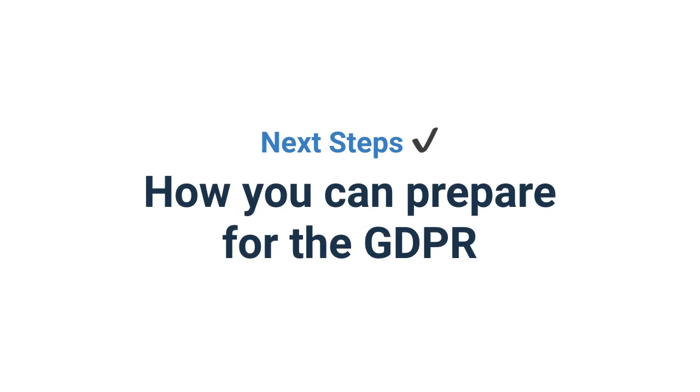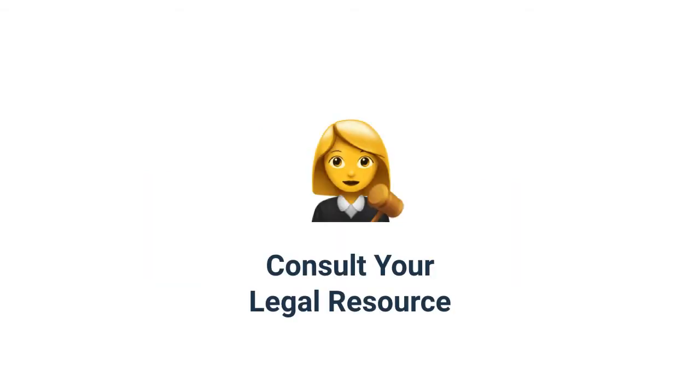Now, you may already have realized that there's a lot of flexibility in deciding how to pursue GDPR compliance. We want to help you. So here are 10 suggested steps for you to follow. First, consult your legal resource on how to leverage Comeet's configuration options to best meet your GDPR obligations.